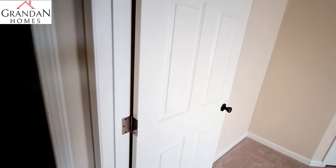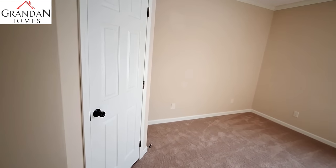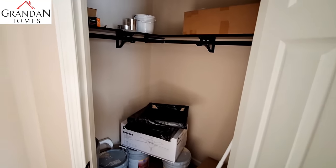And then we'll come to bedroom number two. Now this one has the corner closet. Of course, this is full of trim supplies.